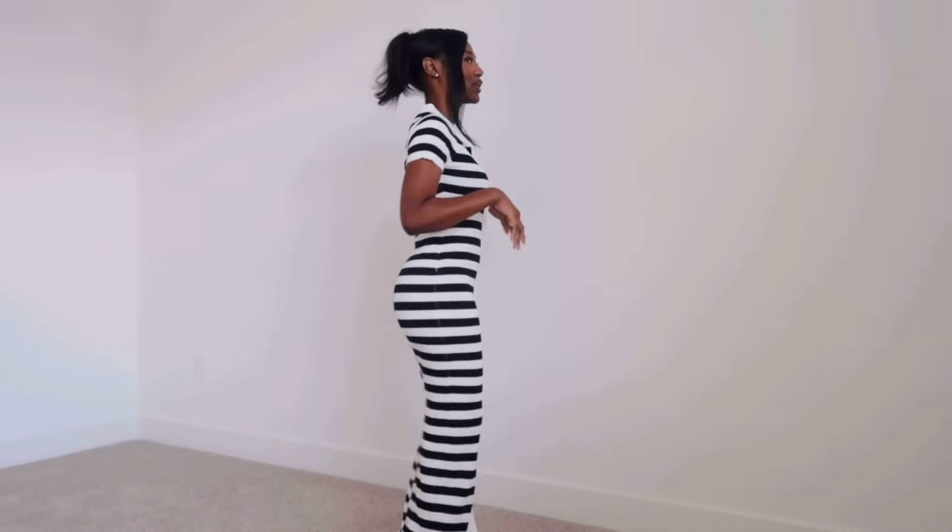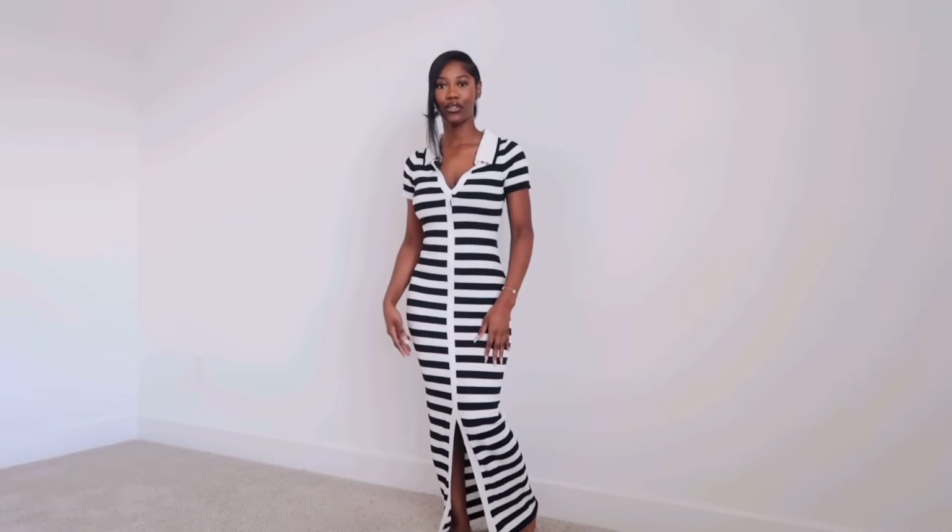This dress that I got is super cute. I got it in a size, I don't know. I'll have to put it on the screen because I really can't remember. But this is so cute. I feel like it would be super cute for a little lunch date or brunch or something like that. It's just this black and white stripe, a little slit in the front. It's super duper cute. And I'd just add some gold earrings and jewelry and accessorize it, and it's going to be super duper cute. So, yeah.